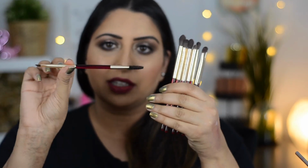The makeup bag or the pouch that comes with the brushes, I think is so cute. I actually really love this. I will be keeping that. And the brushes, if I can find, yeah, I think that's all of them. So there were those. You get this one with the spoolie on one end and the angled brush on the other end. I did my brows with this and it's so fine. Like I love how I was just able to reach in there and really get a sharp line. So I really liked that. I was able to comb my hairs with the spoolie.